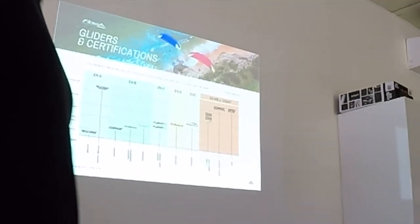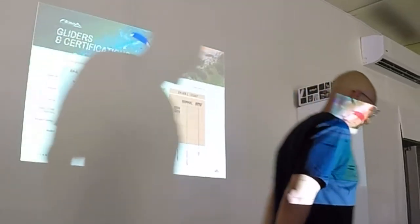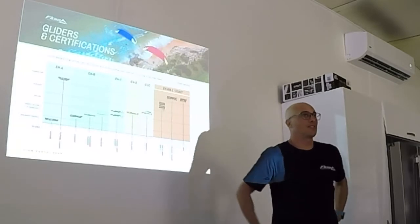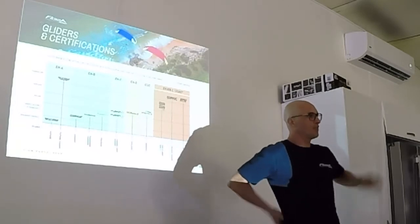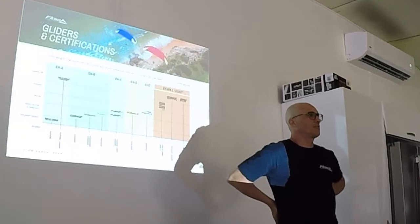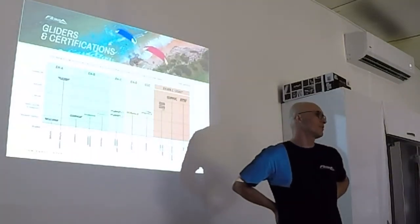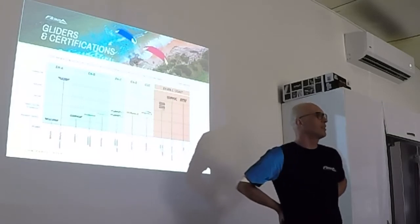With the RPM, what sort of top speed are you getting with trims out and speed up? So the RPM is not the fastest intermediate advanced glider. There are some faster ones, but depending on the wing loading, about 75 kilometers an hour, the 18, if someone has 80 kilos.